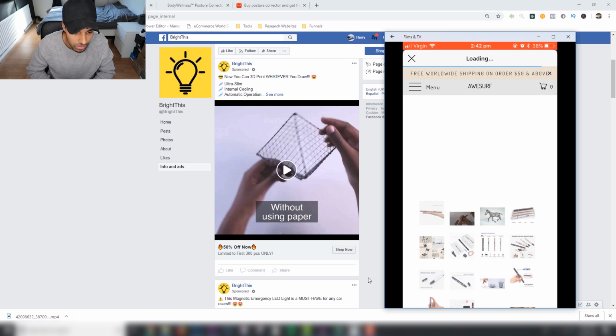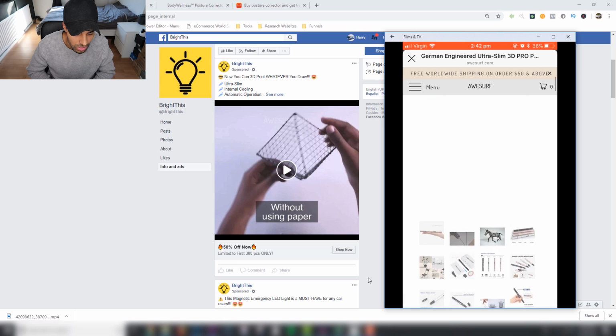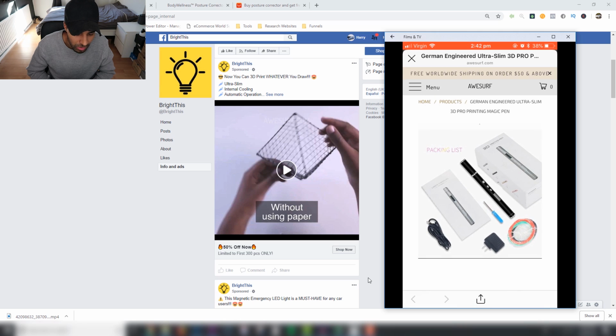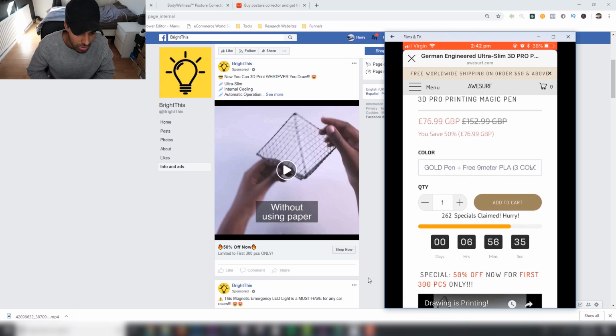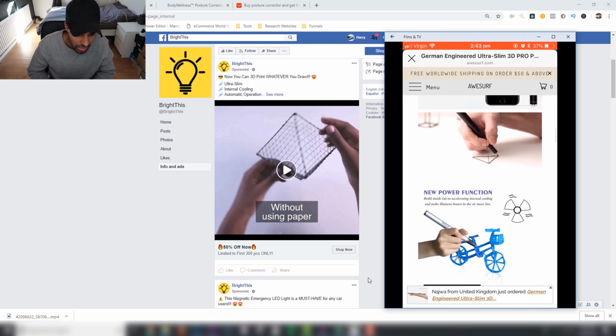And if we scroll down, look at the products, see what it's like. So that's what you can build. The website is a little bit laggy, to be honest. It's not the best built website. So let's see, £76. Let's add it to the cart at some point.